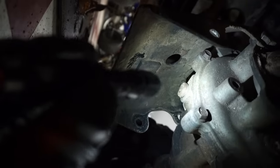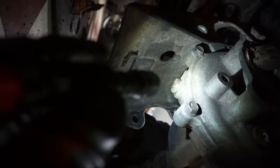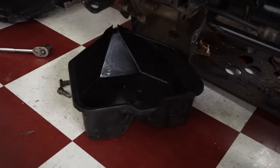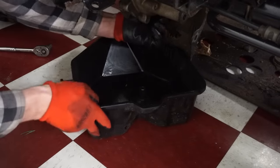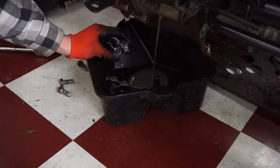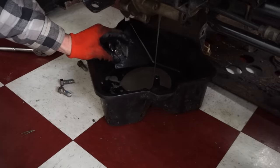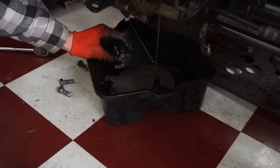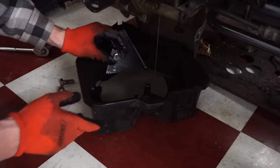I'm guessing new. All right, so the diff bolt drain plug is right there. We're gonna unscrew that and see what comes out of there. And there's the fill plug right there on the side. Let's see what comes out of here. Oh, there's some in there. Looks pretty good actually. It's a little bit white, but definitely some in there.